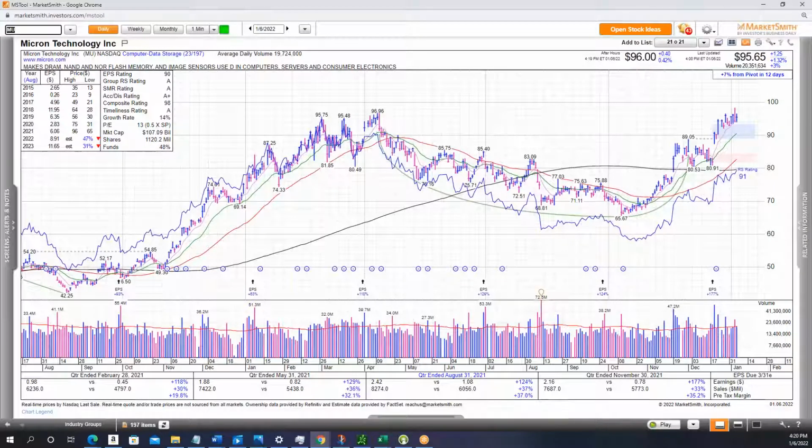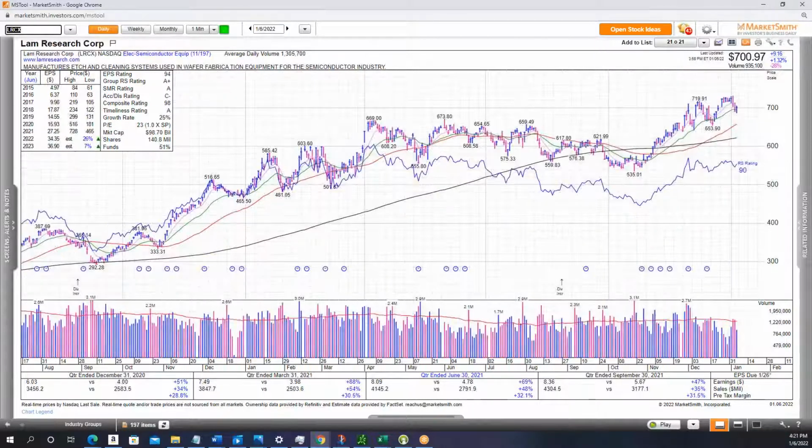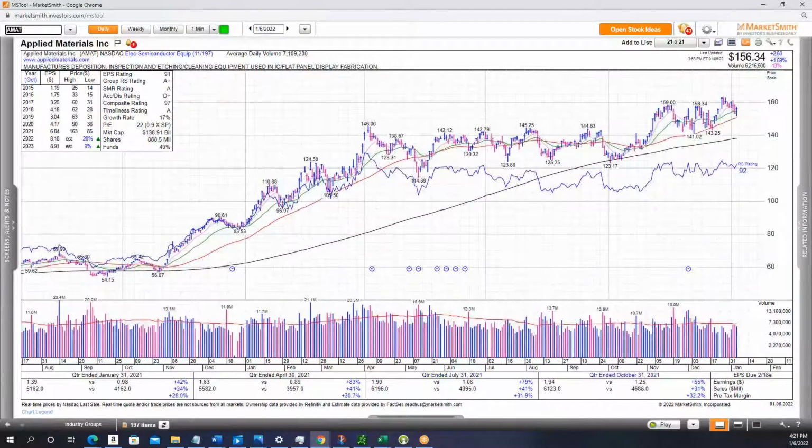Or just technology in general, the ones that have great cash flow, possibly even have a dividend yield, that don't have absurd valuations like Micron, for example, or even Lam Research. We've seen these semiconductor equipment stocks hold up pretty well over the last couple of days. Applied Materials as well, hanging in there above the 21.